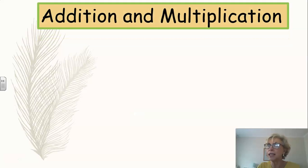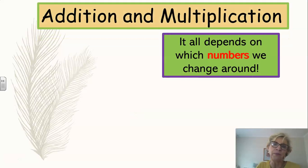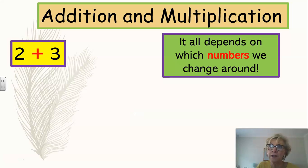Again, adding and multiplying in the same problem. It all depends on which numbers we change around. That will determine if the answer stays the same or not. Have you got your ears wide open? Are your eyes glued to the screen? Are you listening with your eyes, your ears, and your mind? Because this is important. It's not difficult.